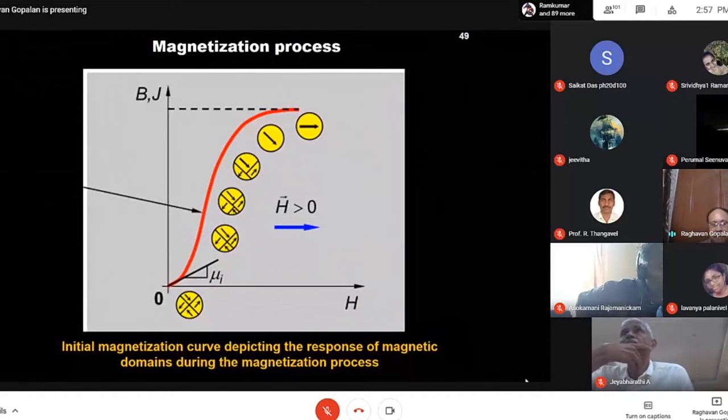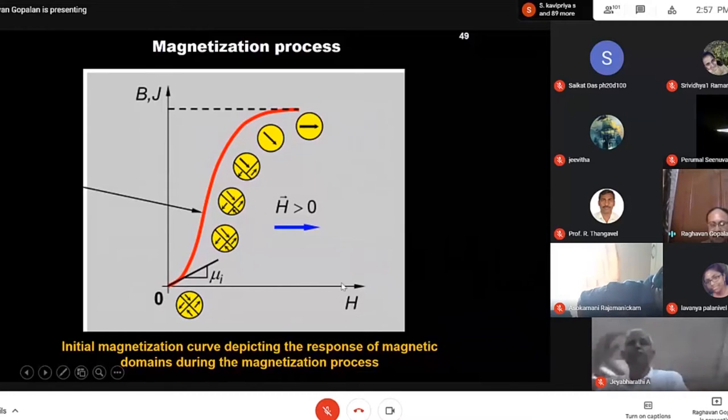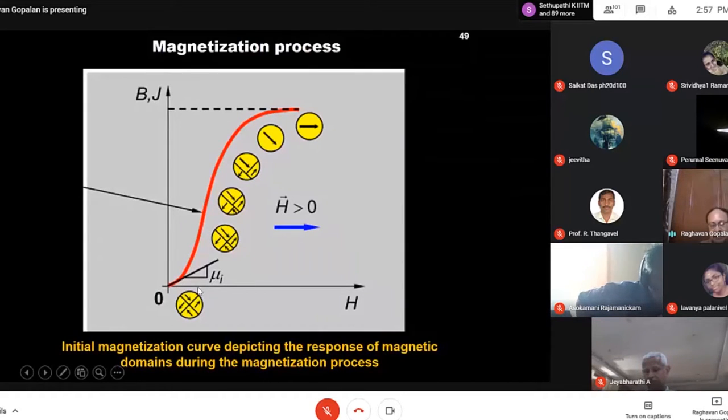Now this is how the curve will look, the magnetization hysteresis curve, only one curve I am showing. You have the y-axis B, magnetic induction, J or M, which we call magnetization. And the x-axis is the magnetic field, the applied field. When you apply a field to the magnetic material, the curve will start like this. That means the domains start moving. It is the domain walls moving with the applied magnetic field. Once it gets saturated, with the domain becoming a single domain, then you get a saturated magnetization value like this. So the domains will start moving slowly with the applied magnetic field. In the process, domain walls will move in the direction of the magnetic field, or magnetic moments will move in the direction of the magnetic field. At the same time, the domain wall will disappear slowly. This is how the magnetization process takes place.